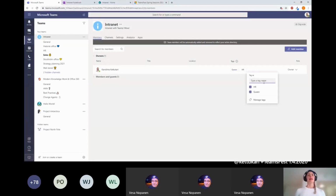The thing is, you can create manual tags for certain people. For example, you can create an HR tag for all the HR people, or a marketing tag for all the marketing people, or for example, a supervisor tag for all the supervisors. And then you can utilize these tags when you mention people in your intranet. So for example, if you have news that's directed to supervisors, but everyone can read it, you can then tag supervisors in your news.